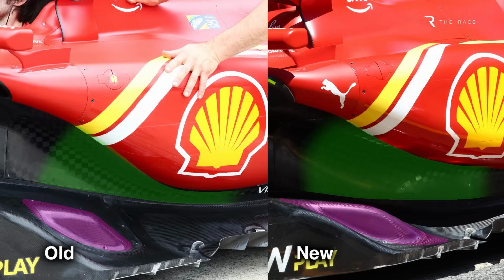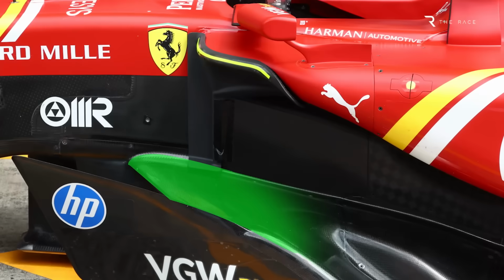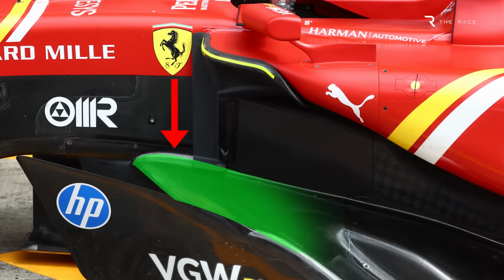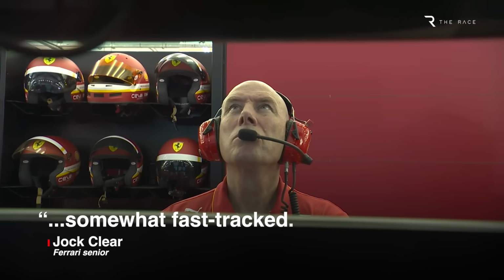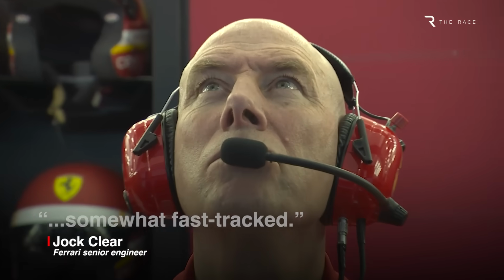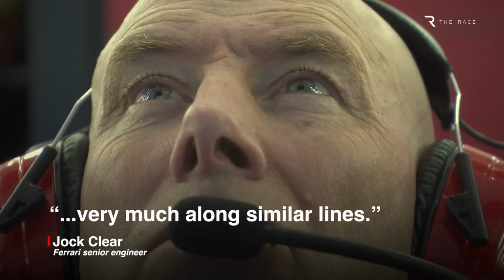The Spain package focused on floor changes, but also further refined the sidepod undercut shape. The floor changes were to the fences, the edges, the diffuser and the floor body. That included lowering the roof at the front of the floor. Ferrari senior engineer Jock Clear said this upgrade had been somewhat fast-tracked, but was very much along similar lines to the Imola update in terms of continuing on the same development path.